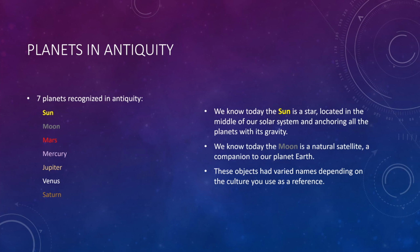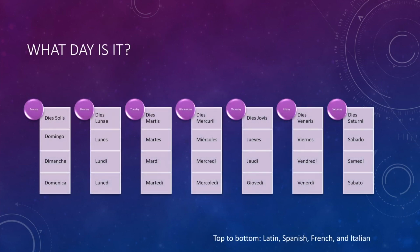Now, you're probably wondering why I put them in this very strange order. If you saw last month's sky update, you probably know where I'm going with this. If you didn't, well, here's what we're talking about. Those are actually the references that eventually became the names of the days. So we actually still refer to these vagabonds to this day.